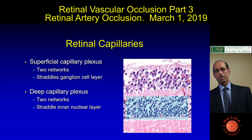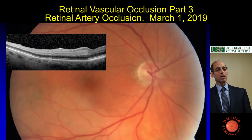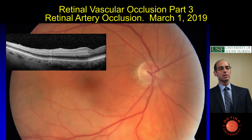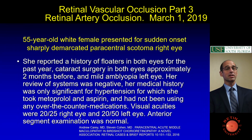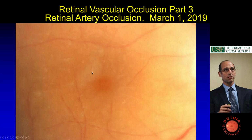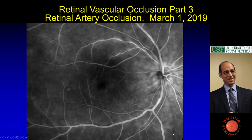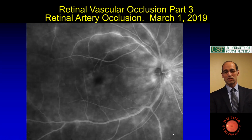So is there some weird association with PAM in some other entity? You can get PAM in a bunch of things. We reported, actually I have a case here. This was a 55-year-old woman who I still see, who came to me with a sudden blind spot in her eye. And she had this white spot here, which is very hard to see on the color photo. And she also had vasculitis. So she has leakage from her vessel. She's got diffuse vasculitis, very subtle spots on the ICG.